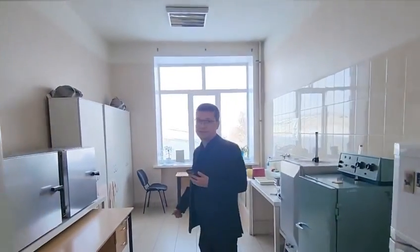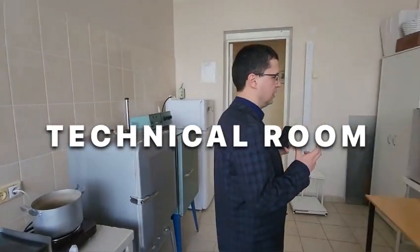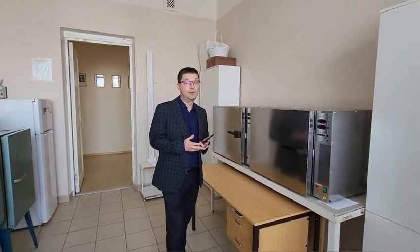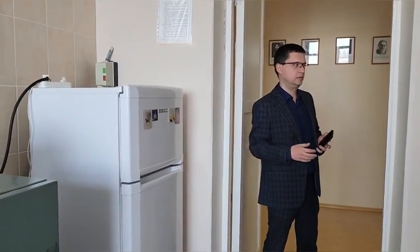This is our technical room. Here we have some equipment that helps us prepare for the classes. For example, we have the autoclaves, which help us kill the bacteria and other microbes after the lessons. So it's the technical room. There is a fridge with the culture media for lessons also.